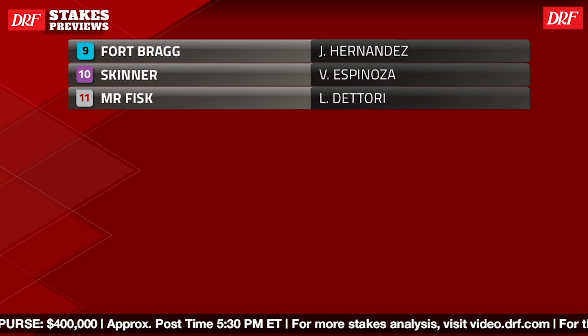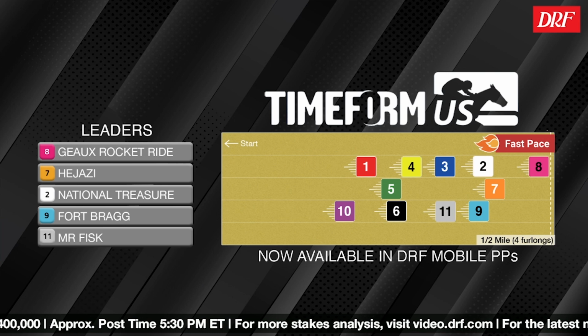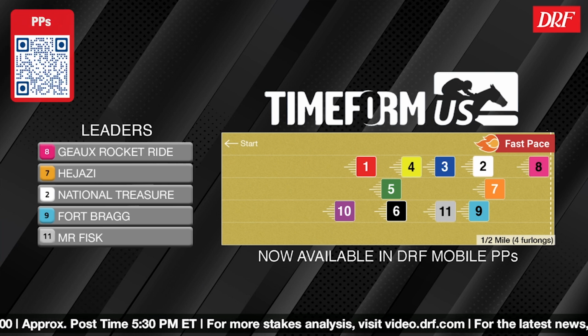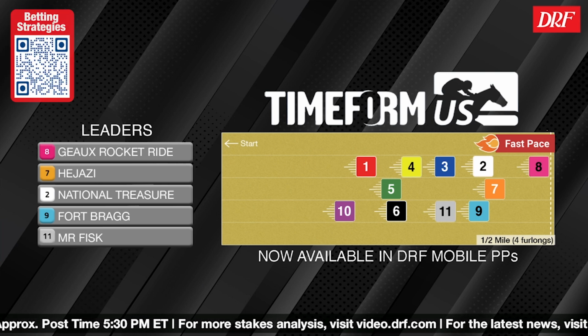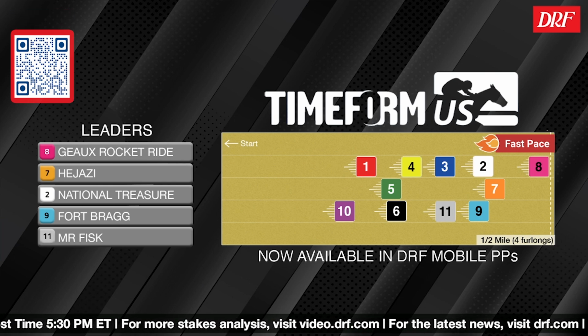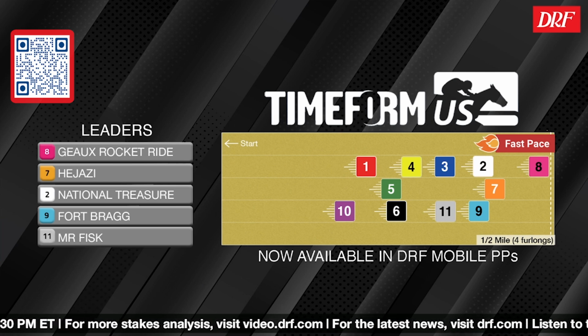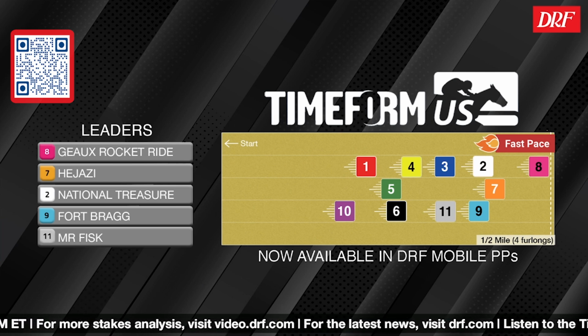We throw up the Timeform US pace projector for the San Felipe. The number 8, Go Rocket Ride, went right to the top in his first start for trainer Dick Mandela. Won very easily. Tremendous early speed here. But the number 7, Hijazi, is not a slow horse by any means.